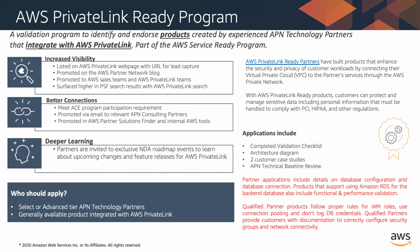We mentioned the service ready programs, and their benefits come in three different types. We mentioned the marketplace. We also have an AWS PrivateLink web page for partners with solutions on there. Partners can get promoted on the AWS Partner Network blog, and promoted through sales teams and AWS PrivateLink teams. Right now, we have a program going on, and Nicholas is part of that program, to promote PrivateLink-based services to AWS customers. You can surface higher in the Partner Solution Finder with results related to AWS PrivateLink search.